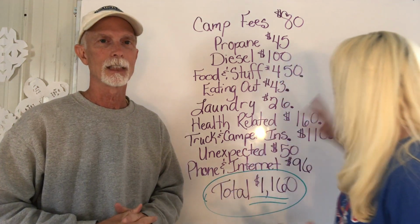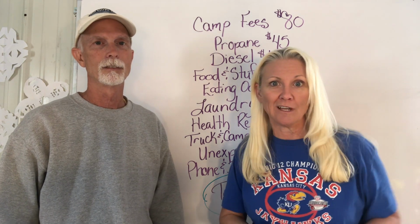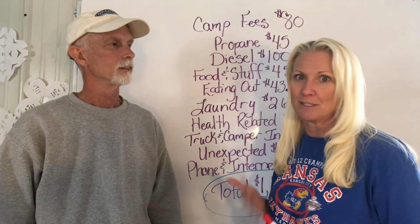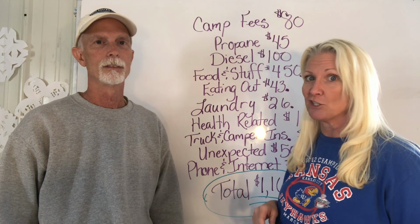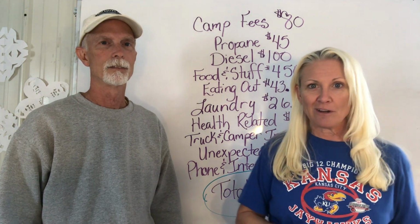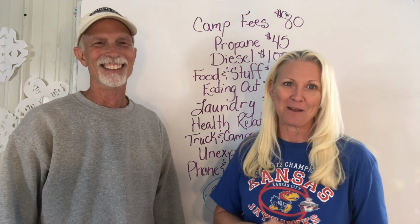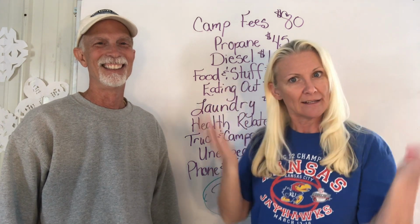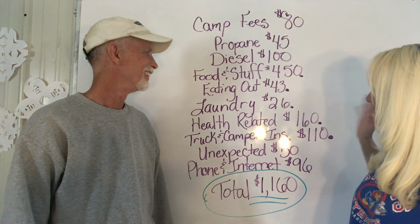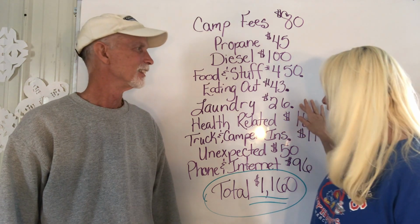Food and stuff doesn't change, and we're old enough and we've been budgeting long enough to know that this is about what we spend per month. That doesn't change much, $450. Eating out, I wanted a nice round figure at the end. So even though we budgeted about $40, I put 43 because I like nice round numbers at the end. So $43 for that. Laundry stays around $25, $26.